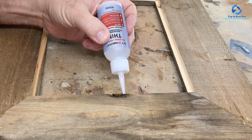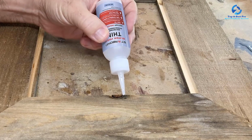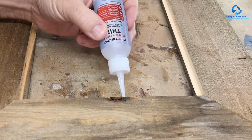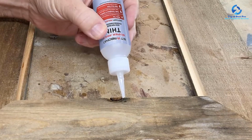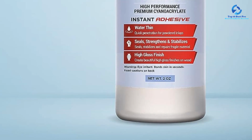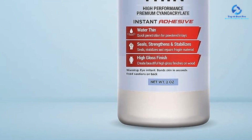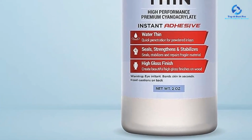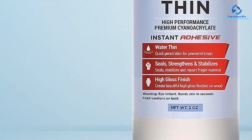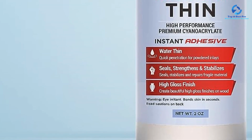The pack conveniently comes with 2 applicators, 8 micro-tip extensions for tiny gaps, and a nozzle stopper that prevents the bottle from clogging up. If you store the bottle in a cool, dry place at a temperature of 40 degrees Fahrenheit or below, the manufacturer also guarantees its 2.5-year shelf life. Don't forget a mask and gloves when using this glue to avoid super gluing your fingers together.